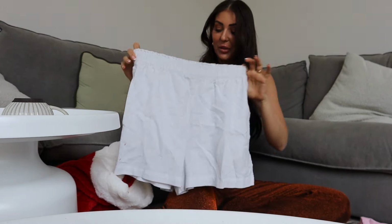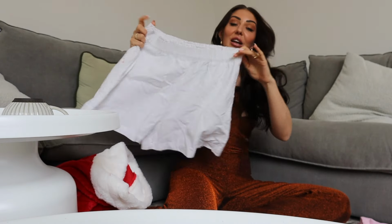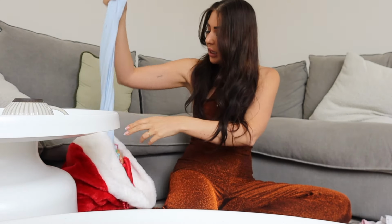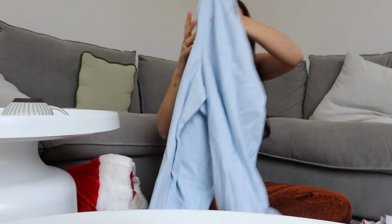If there's any red fluff that you're seeing on this, I don't know if you can see it on the camera, but it's going everywhere and it's all from the bag. So yeah, I got these little elasticized white shorts as well. I also got a pair of pants. Oh my gosh, these are covered in the red stuff.